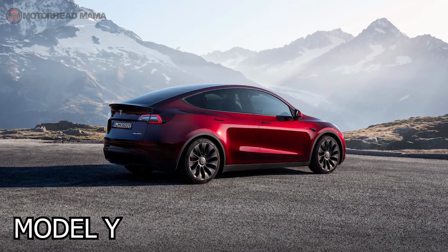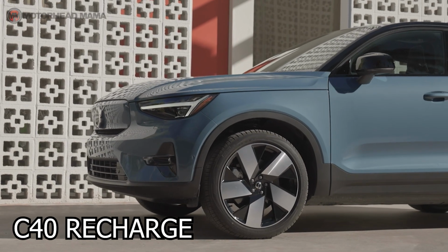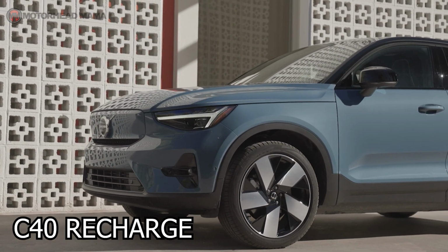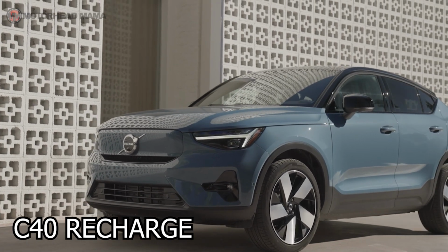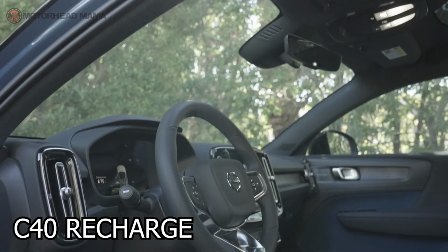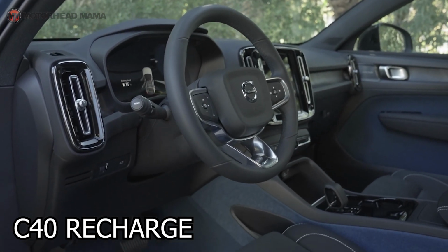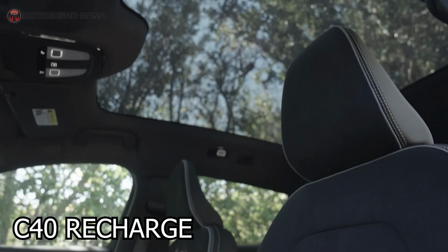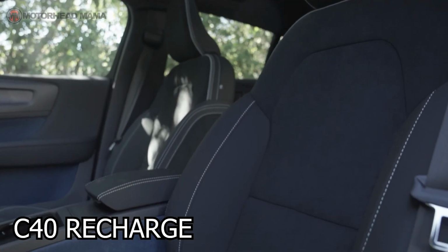If you're thinking about the Tesla Model Y, please think about the Volvo C40 Recharge. Man, I drove this car and I just love it so much. One of the things to think about are its really beautiful interior, the fact that it uses sustainable materials, and that they have all these amazing storage slots on the inside, plus the infotainment is really great. Let me show you what I mean.